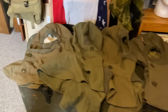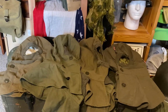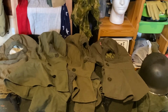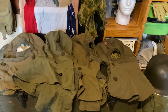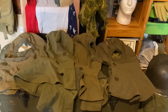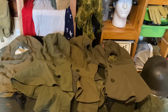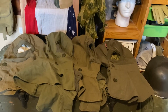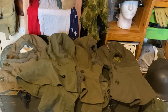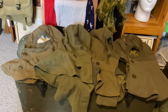So these are your gas hoods. I have 4, 3 being the first pattern and the 4th one being a second pattern, and the second pattern being a little more rare, especially the one that I have, because you can see right there it's still got the lot tags on it, meaning that it was totally unissued, never saw any use at all. Very pristine condition.